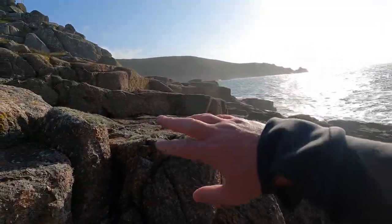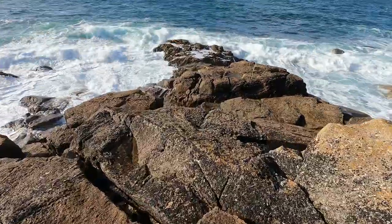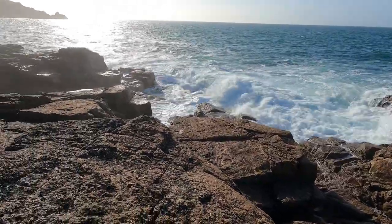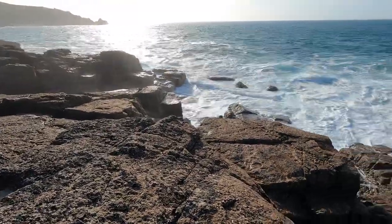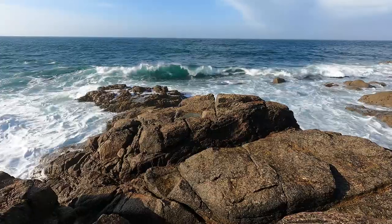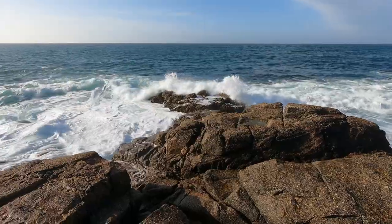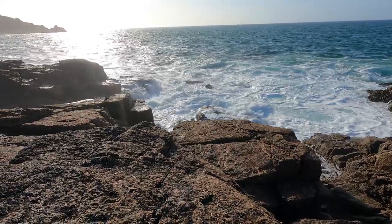You can see the mist coming off the sea, to be fair. I don't know if you can pick that up. Look at that. Oh yeah, you can see the mist, you can see all the, well, not mist, spray. Big wave in there, look. Another one coming. See if it hits this. Brilliant. Brilliant.